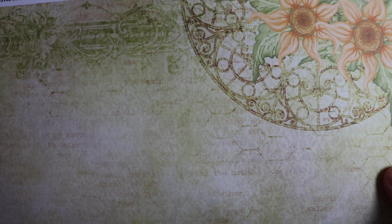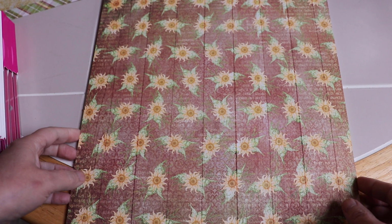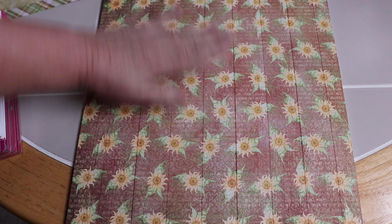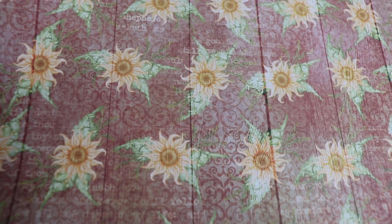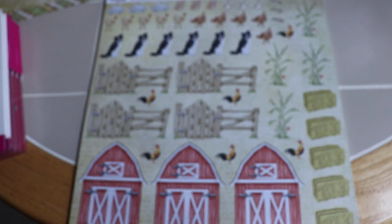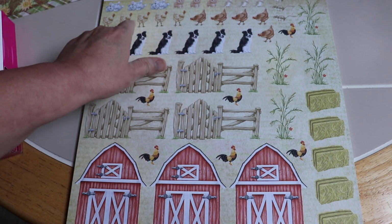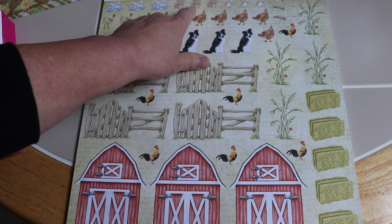Everybody's very stressed out. This is a great way for you to de-stress, get your mind off your problems, create something beautiful for people. Here's all your sunflowers with the board background, and instead of script, this is actually type lettering. Here's your cutout pages, so you can use the dies to cut out the doggies or the chickens or the little kitty on their back and the kitty sitting up.